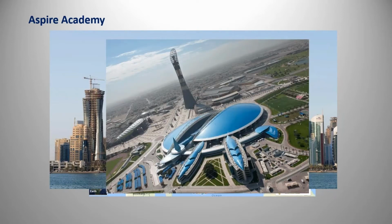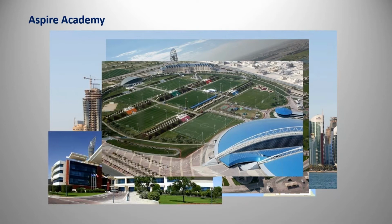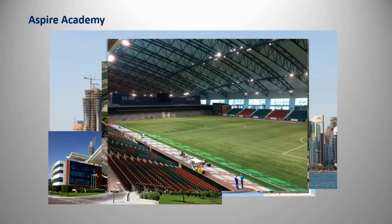This is Aspire. It's an incredible facility in Aspire Zone. We have Aspire Academy, the Aspire Dome, and Aspetar Hospital, all on one site, as well as the big iconic Torch Hotel and the Khalifa Stadium. This is another hotel there, the Azizia Boutique Hotel in the grounds of Aspire Zone. And this is inside Aspire Dome itself.